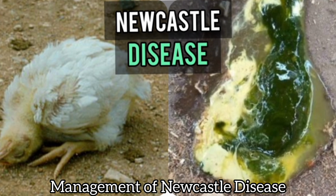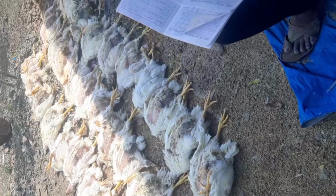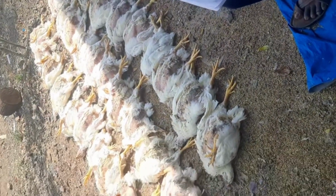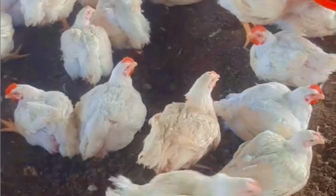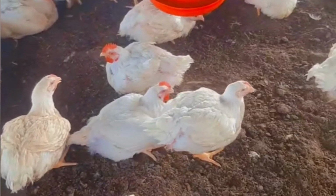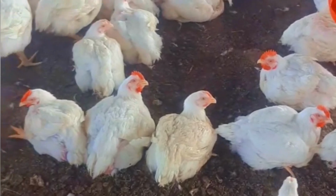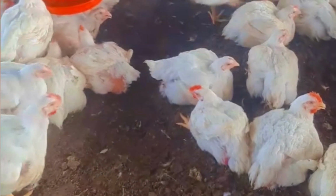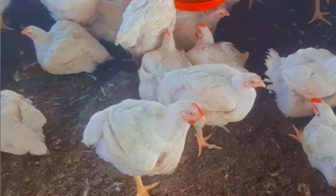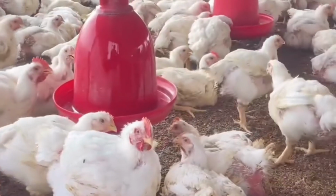Number 4. Management of Newcastle disease. Newcastle disease is a viral infection that can cause high mortality rates in poultry. While antibiotics are often used to manage secondary infections, bitter leaf has shown potential in controlling this disease naturally. Its antiviral properties make it an effective and eco-friendly option for poultry farmers. Bitter leaf manages and treats Newcastle disease.